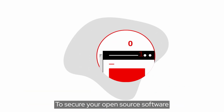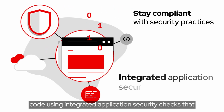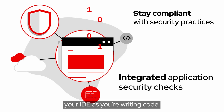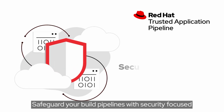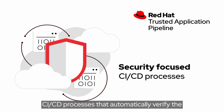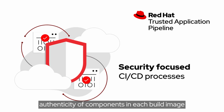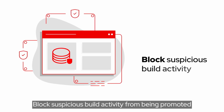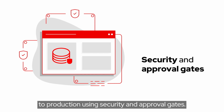To secure your open source software and third-party dependencies, we prevent malicious code using integrated application security checks that scan for vulnerabilities directly from your IDE as you're writing code. Safeguard your build pipelines with security-focused CI/CD processes that automatically verify the authenticity of components in each build image when the pipeline is triggered, and store trusted build images in an enterprise registry. Block suspicious build activity from being promoted to production using security and approval gates.